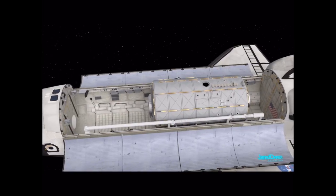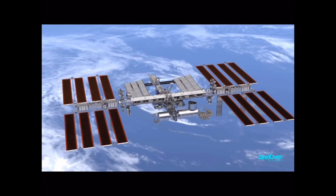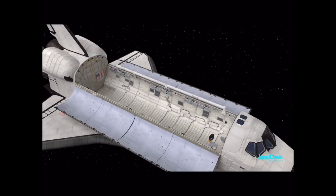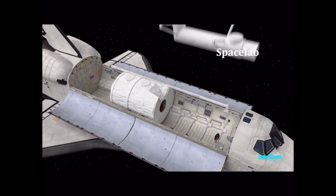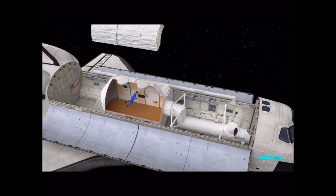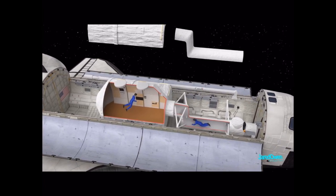It was also used to launch modules for the International Space Station. On some missions, they carried a module called Space Lab, which has extra working space for science experiments. The astronauts can get in here by floating through the access tunnel.